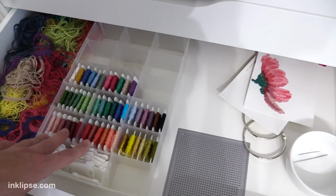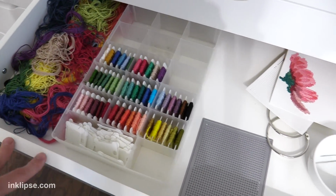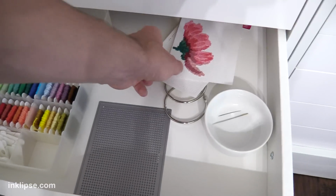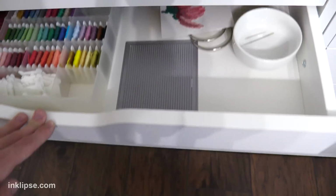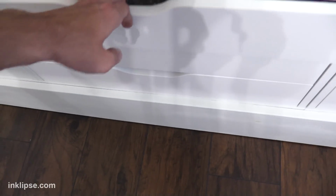This is some floss and things for cross-stitching on cards. It's become really popular. And then I've got some projects that I still need to finish back here, and some needles and all the supplies for that.